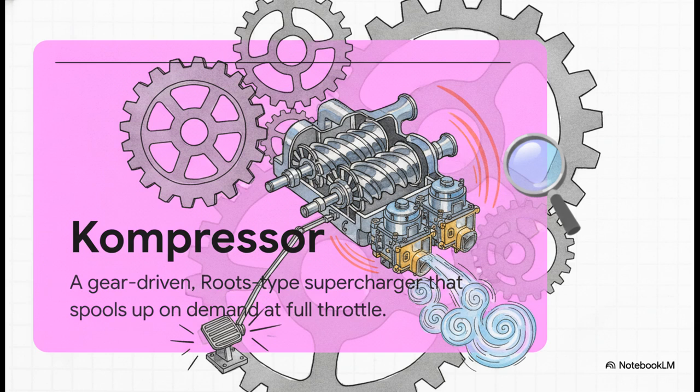But the real magic? That happened when the driver put their foot to the floor. You see, the K in 540K actually stands for Kompressor. This was a gear-driven, roots-type supercharger attached to the engine. But instead of running all the time, it spooled up on demand. When you pushed the accelerator fully to the floor, it engaged, forcing pressurized air right into the twin updraft carburetors. It gave the driver this instant, powerful surge.